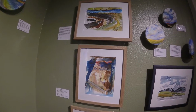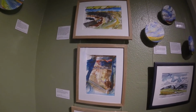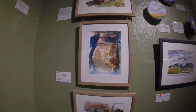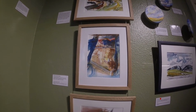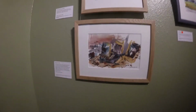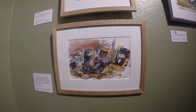You can maybe recognize the curve and the cut into the earth, which is the excavation site, and then the loch behind it. This watercolor is a sort of montage of bits and pieces that first called to me when I went to work at the Ness. This one is actually from structure 1, where there are still some large orthostats, wall stones standing.